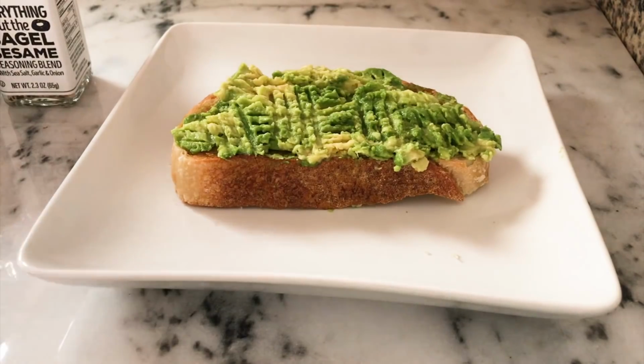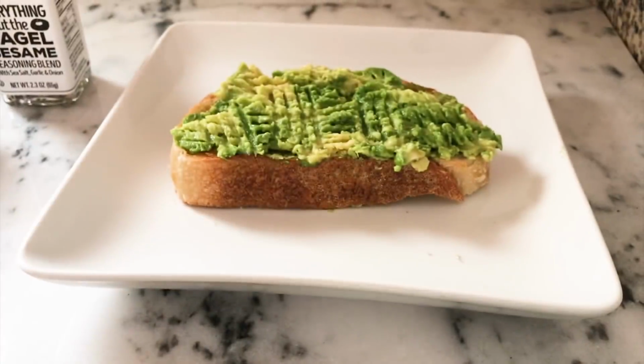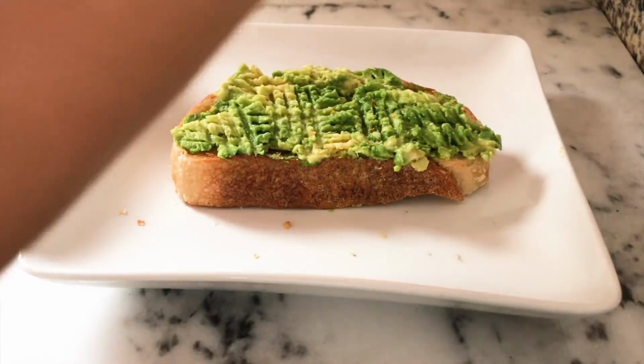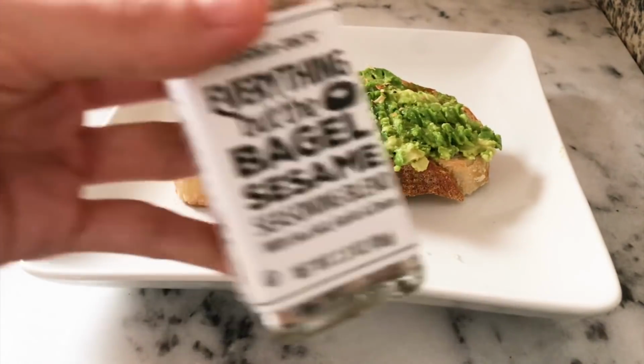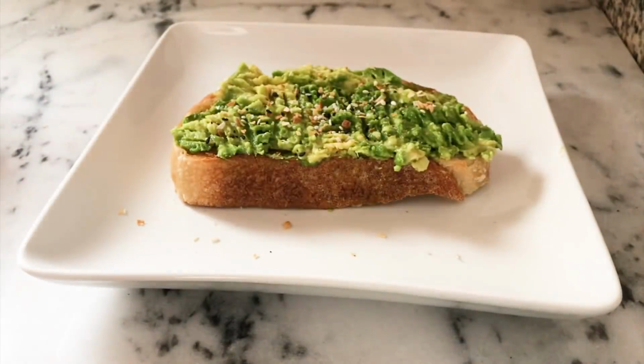Hey guys, it's Hannah. So for breakfast, I'm just doing your basic avocado toast. We have just moved, so everything is kind of discombobulated right now, and I don't know where anything is in my kitchen, so just keeping it simple today. And I'm just adding some lemon pepper, and I'm also adding this everything but the bagel seasoning from Trader Joe's. It's so good. I can't believe I just tried it recently. If you haven't, you definitely need to get it.